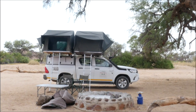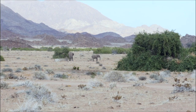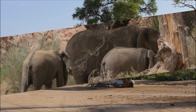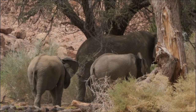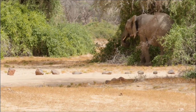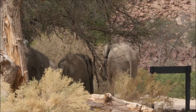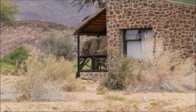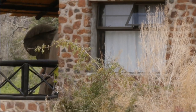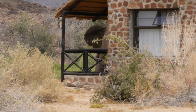Okay, we're packing up. It's too bad, we just saw some elephants on our way back to the tent. And they're around somewhere. There they are, right in the campground. Look at this one here, standing under the shade in the house. You see it? No, I see an ear and a trunk. Yeah, well, that would be an elephant.